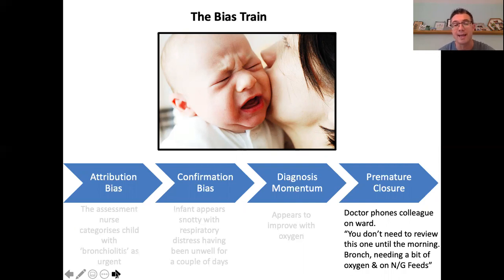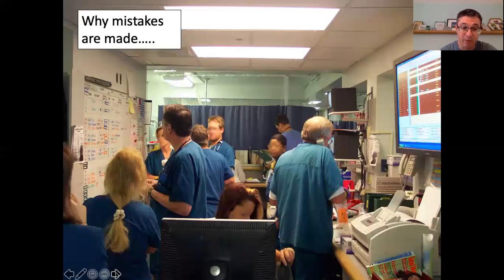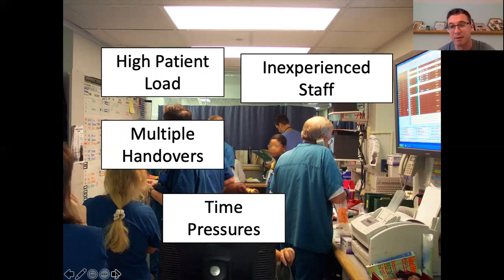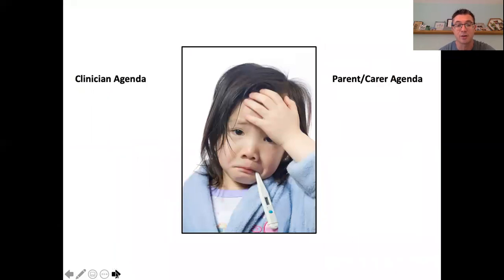And these are all the issues that occur in emergency departments over winter. Some external factors, I've mentioned winter, it's going to be busy: high patient loads, time pressures, multiple handovers. Inexperienced staff, I'm not saying bad staff, it's just if you're junior, you simply don't know as much. And there's a lot of diagnostic uncertainty. And you can see in the melee of an emergency department or busy ward, these are all contributing factors to the inattentional blindness and the cognitive biases that I've just described.